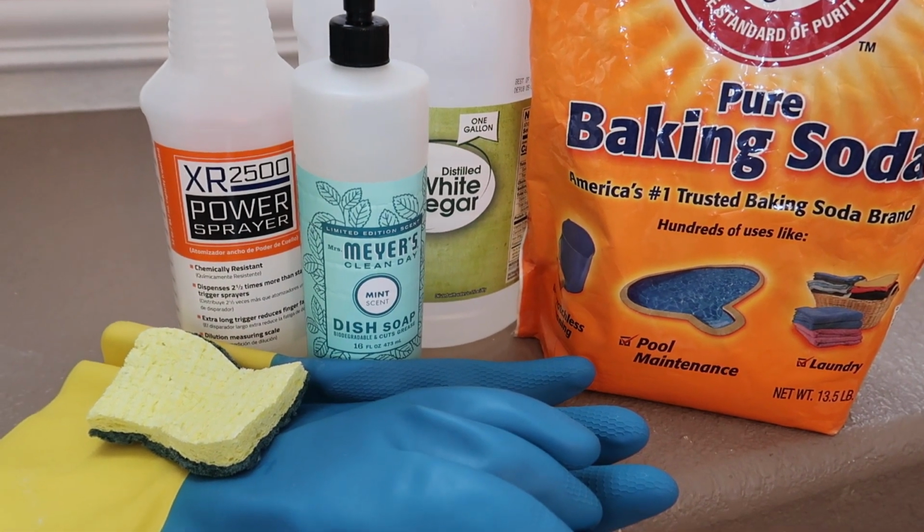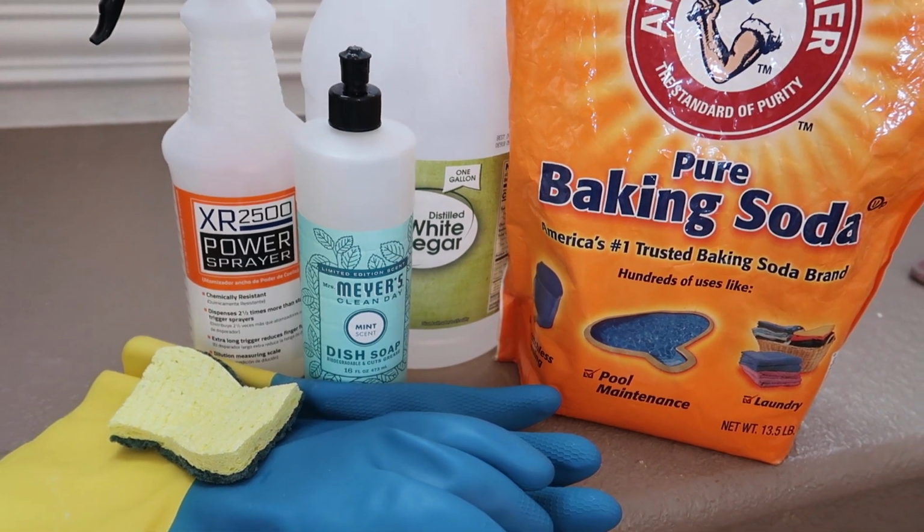The shower is for sure worse as far as being dirty goes. It is so dirty. For me, it is absolutely disgusting. I've seen worse showers for sure, but this is really dirty. I haven't cleaned it in so long. There's hard water buildup on our handle, on our faucet. There's just dirt from dirty feet, and it's disgusting. But like I said, I'm going to show you my shower cleaning hack.